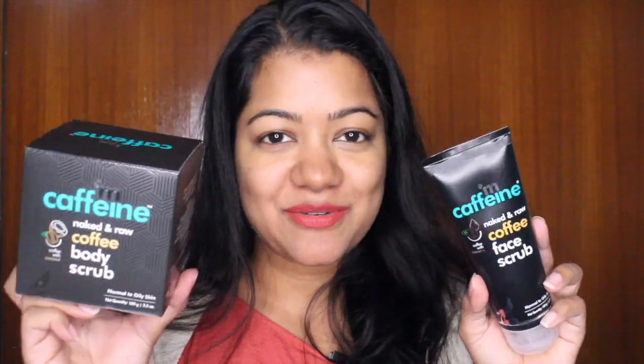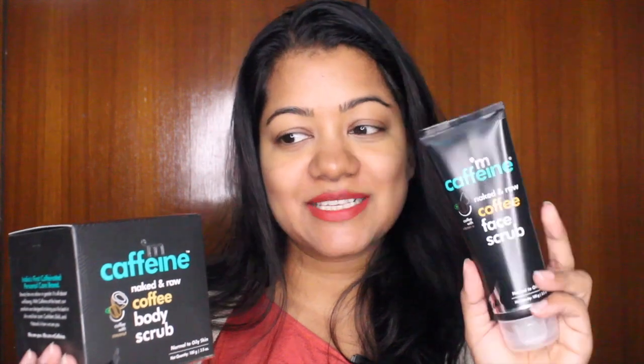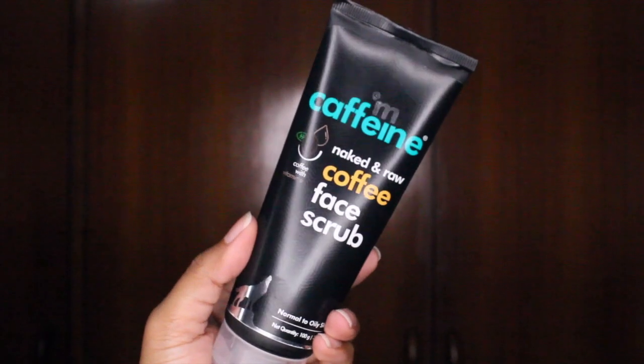Next, I have two products from mCaffeine. This is an Indian skincare brand with coffee based products. I picked up the coffee face scrub and the coffee body scrub. Now scrubbing your skin during winters is really important because all the dry skin that gets accumulated on the surface needs to be taken care of, and I've picked up the coffee face scrub.